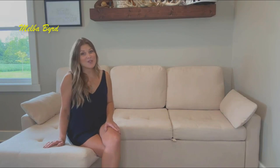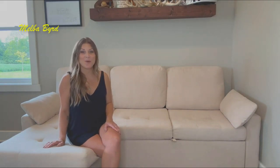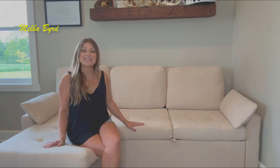This couch is not only beautiful and comfortable, but it is also very durable as well. All of the cushions are made with a high density foam that's never gonna sag or wear over time.